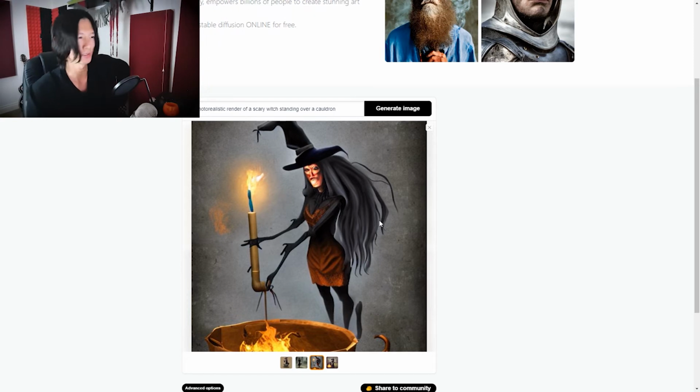It has some weird bits, obviously, as with a lot of AI art generators. But from my very basic prompt, it's developed quite an interesting image. I like the texture of the background. It needs a lot of work, but not too bad.